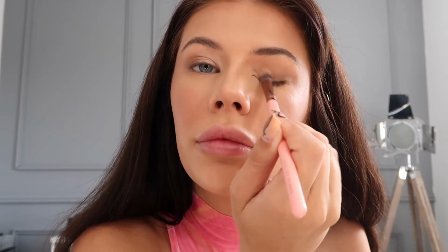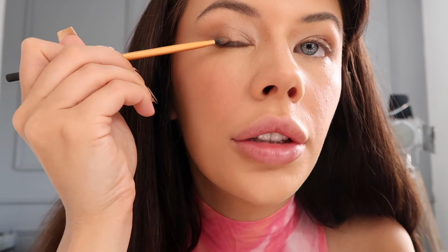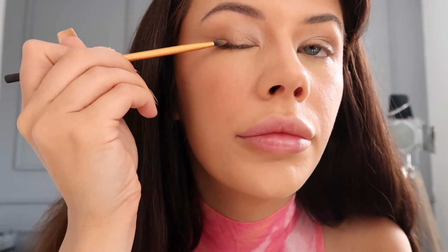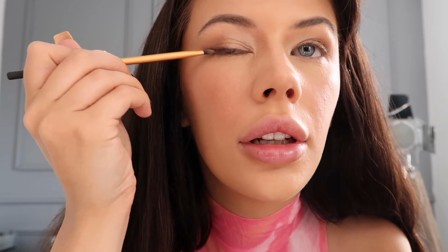Can you see the difference? It just really brightens my eye. And using this tiny flat brush from Real Techniques, going in with this darker brown, I just put it on the side of the brush and run that along the lash line. And then underneath, connecting it and just pulling that up. So it's just like a really soft wing.